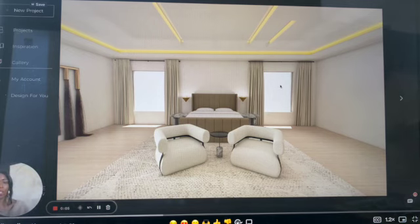All right, guys, here we go. Here is one view of the rendered space. Here's the rug I was speaking about, and the flooring. I love this light color flooring. If you guys remember, the dark flooring was just not it. It just was like, oh my gosh.